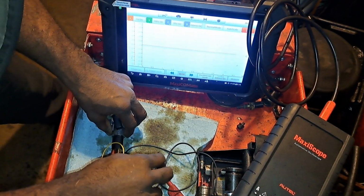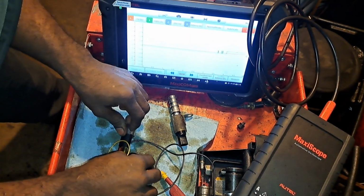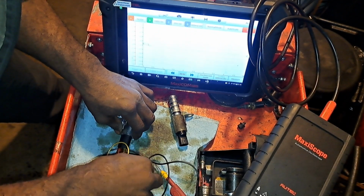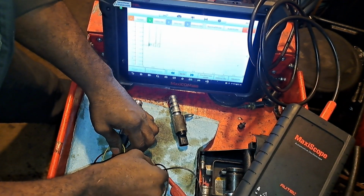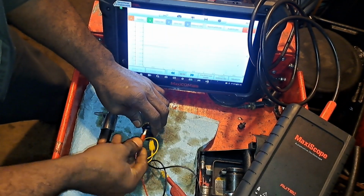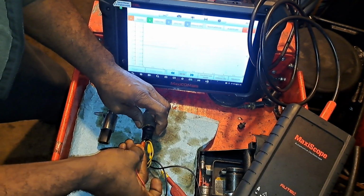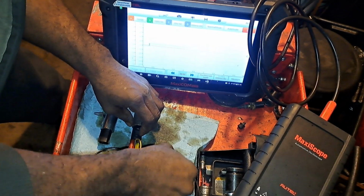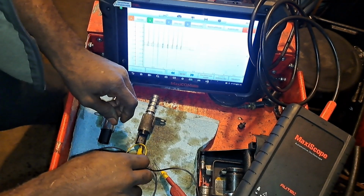Let me try it again, because this works. This works fine. Let's try the old one, see if it's still shorted. Yeah, still shorted. It's not doing anything.